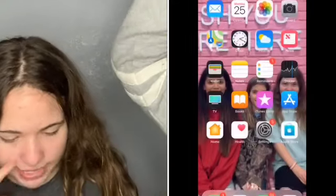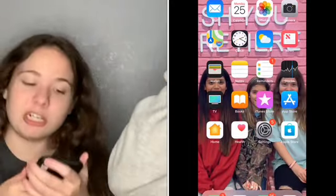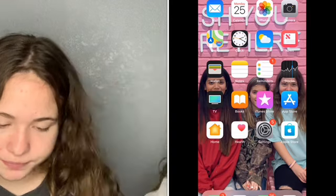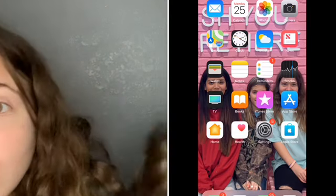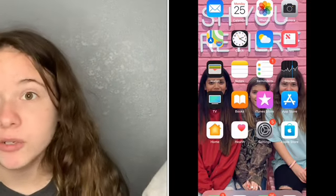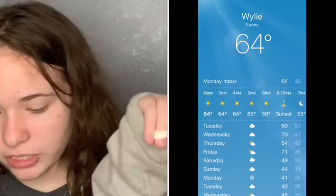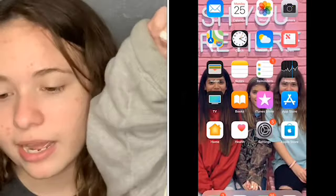And then next thing I have is my photos. Oh, you can just see the screen recording. And then I have the camera. And then the map. And then I have a clock, just because I have a clock. I do know why I have a clock. Okay, it's on my alarm. But I don't even use that alarm, so it's fine. Then I have weather. And yeah. Then I have the news.